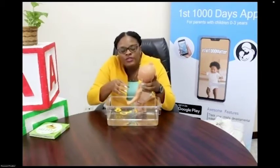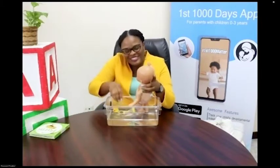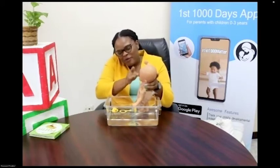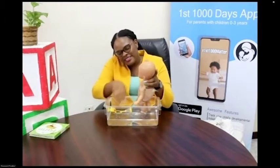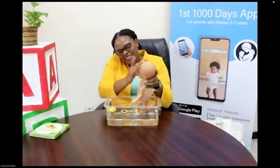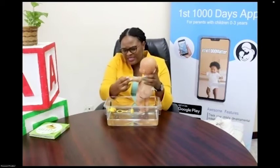Close your eyes. Do that, please. Close them, yes, so the water doesn't get in your eyes. Very good. So we're taking our time because we don't want the water to get in our eyes. Very good, to get the face very clean and the hands.